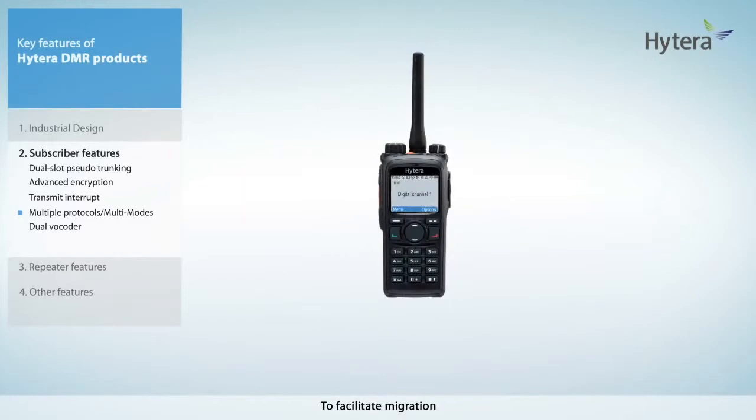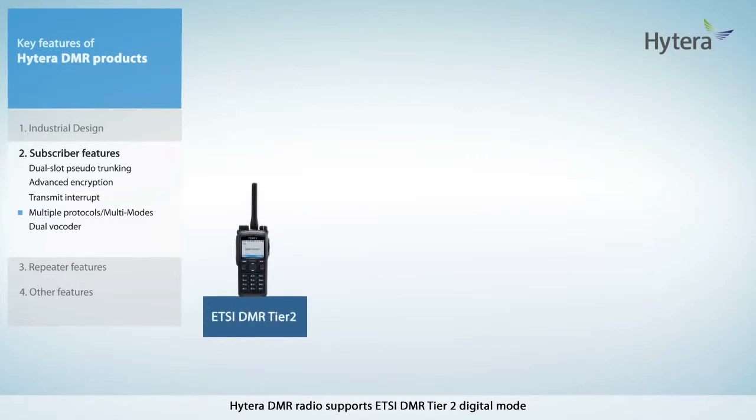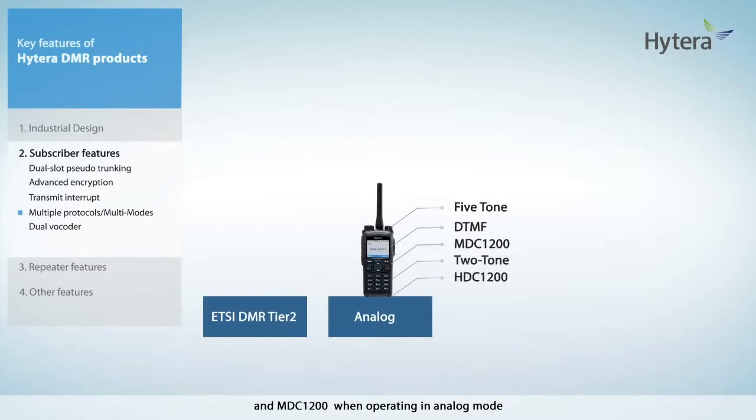To facilitate migration, Hytera DMR radios support multi-mode functions. For example, in the conventional mode, Hytera DMR radio supports ETSI DMR Tier 2 digital mode and at the same time automatically switches to analog mode when it needs to communicate back to existing legacy analog radios. Hytera DMR radios also provide software support to 5-tone DTMF and NDC 1200 when operating in analog mode.